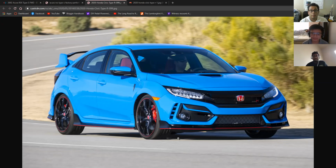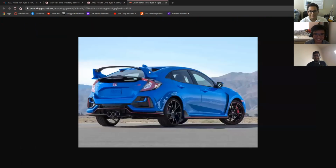I think it's a little over the top. Really? With all the front fascia, all the lines. That was the one thing for me. And then some of them you get the little vortex things that come off the roof. I call them the little Pokemon ears. Yeah, like those right there.